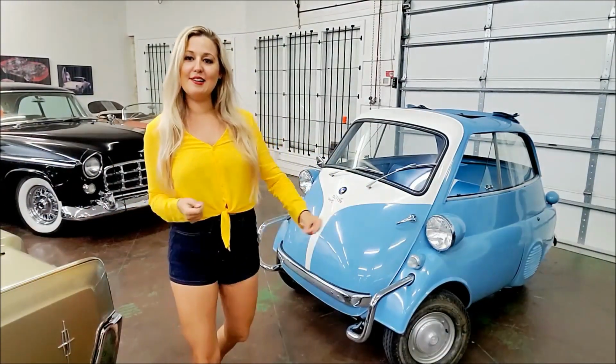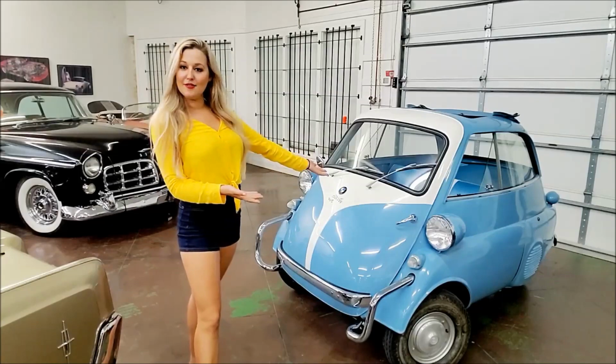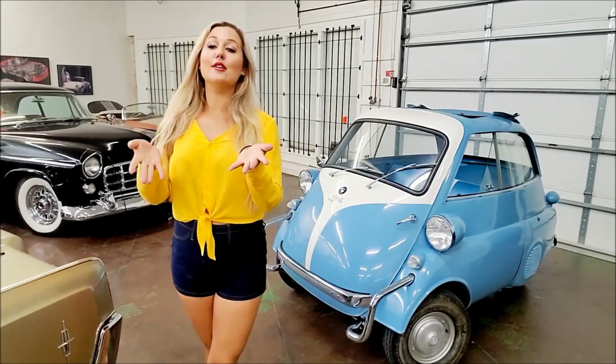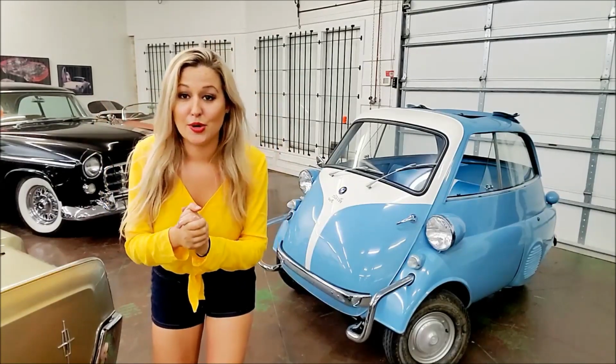All right, all right, all right. Look what I have right here. It is a good day. We are going to be talking about a BMW Isetta 300.